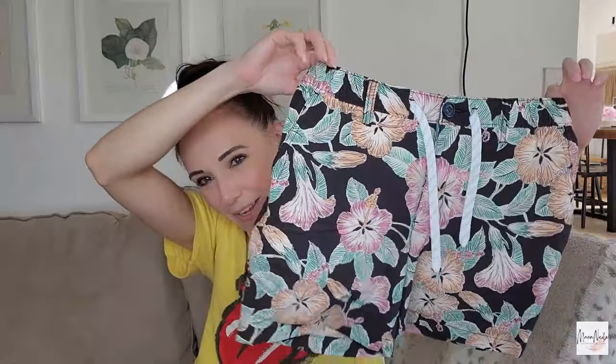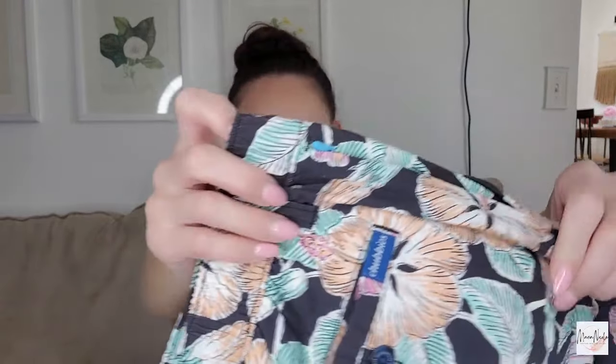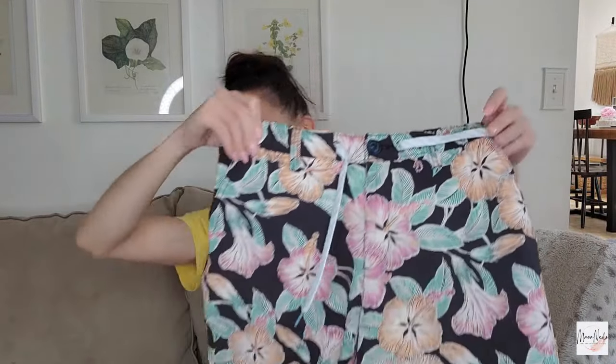Here's another bucket list item I was able to check off. Anybody guess what these are? These are Chubbies. I have never found Chubbies before. I like the print and the pattern. These are the 6-inch inseam little shorts, and they are a size, what size are they? They are a size small. There's the big tag on the inside there. These are in great condition. I think those were $5.